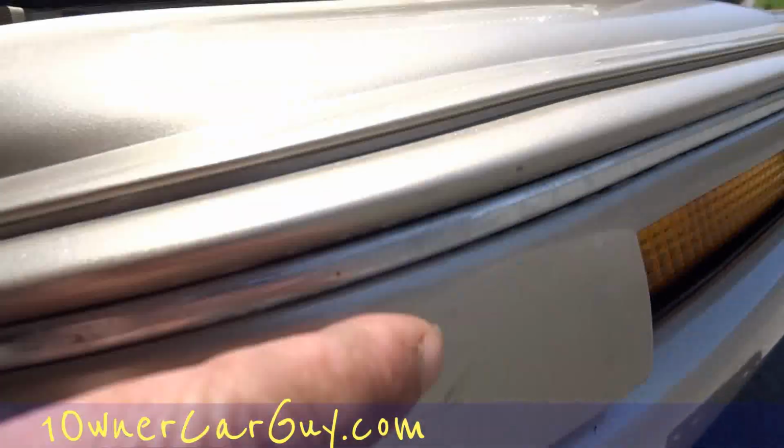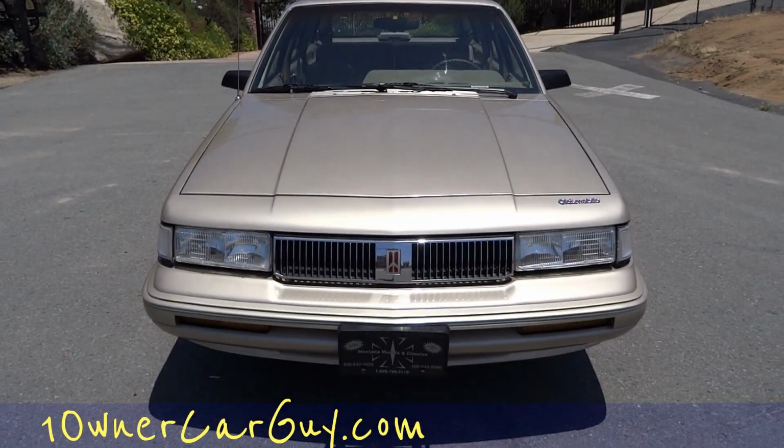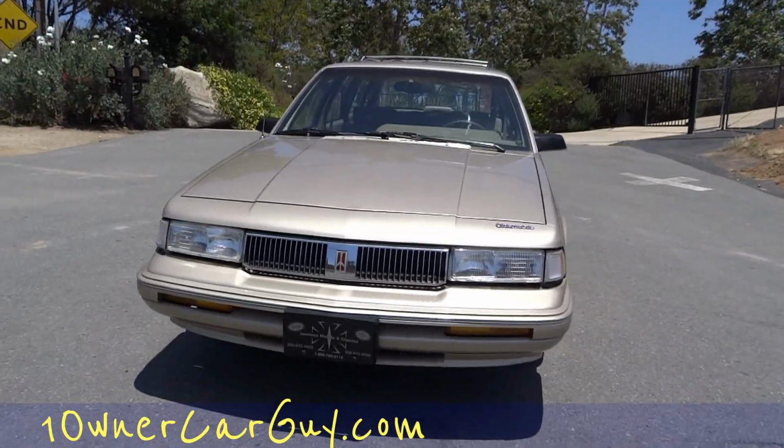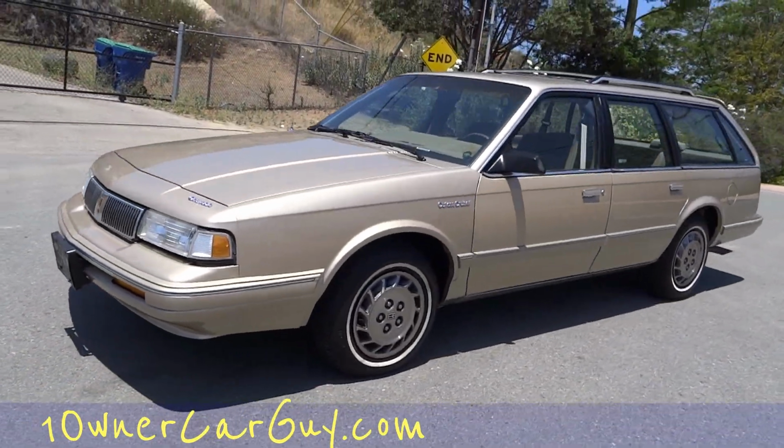That might buff out, but there's a little teeny scuff right there. Tiny! Yes, I'm being picky. I want you to see what there is to see. Now, I'm going to get up out of this wind. We'll go for the test drive first, and then I'll show you the interior and all that.